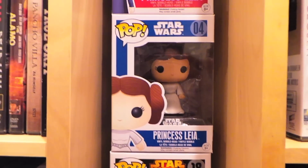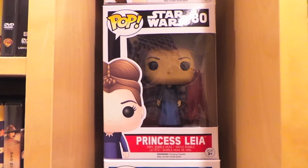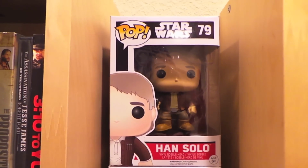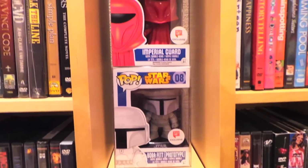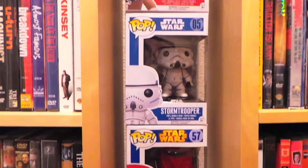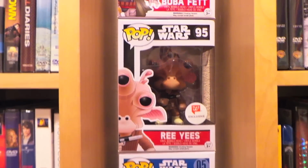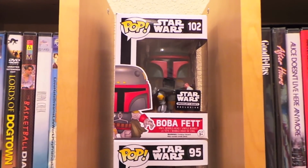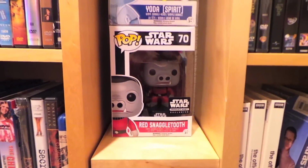The old school Princess Leia. Princess Leia from The Force Awakens. And old Han Solo from The Force Awakens. Here I got the prototype Boba Fett from Walgreens. The Imperial Guard from Walgreens. A regular Stormtrooper. Rey from Walgreens. And the action pose mid-flight Boba Fett from the Smuggler's Bounty. That's another one of my favorites. And here's Red Snaggletooth from the Smuggler's Bounty.